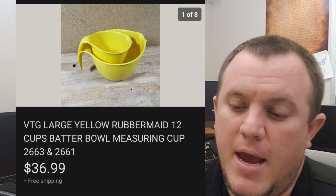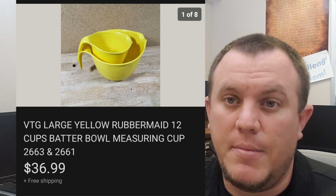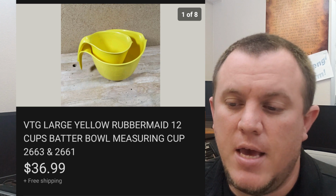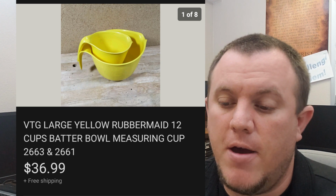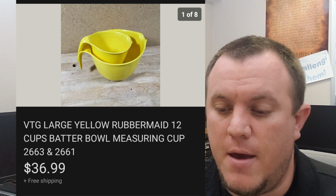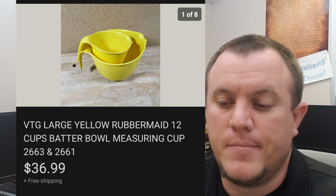Some yellow Rubbermaid cups and batter bowls. I have 2 of these. I've sold the same exact set before. We sold it for $37 shipped. We got that one for $2. I think I paid $5 for these 2, and they sold for $37 as well. There's a third bowl, I think, as well that you can get, but I'm always happy to find those so far. I found 2 within like a couple weeks of each other.